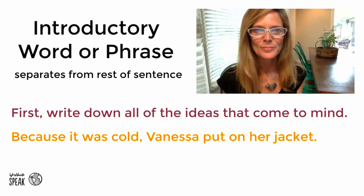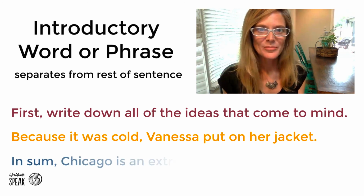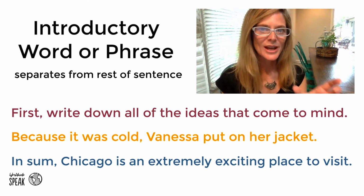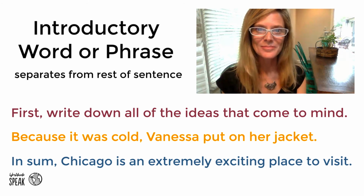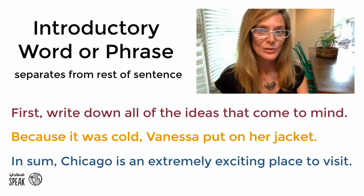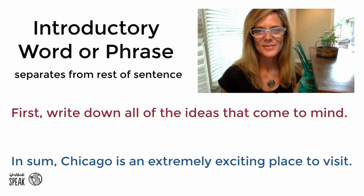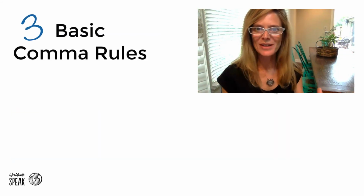One more example. In sum, Chicago is an extremely exciting place to visit. You can see there we have the words in sum. It's an introductory set of words, and then it's followed by a comma, and we have the rest of the sentence.